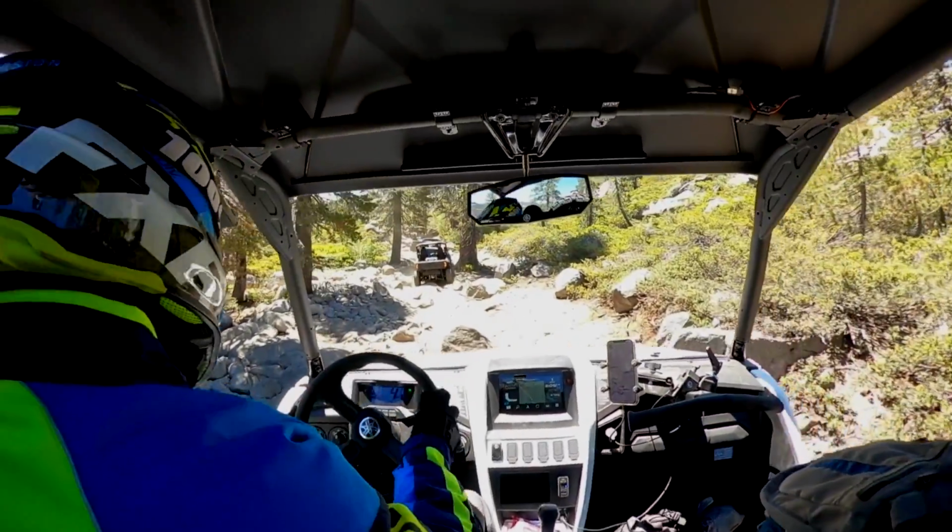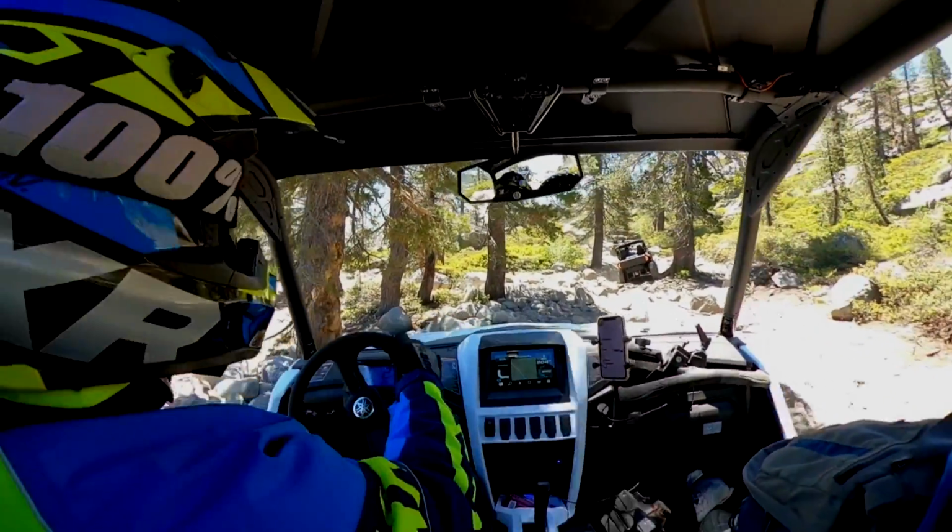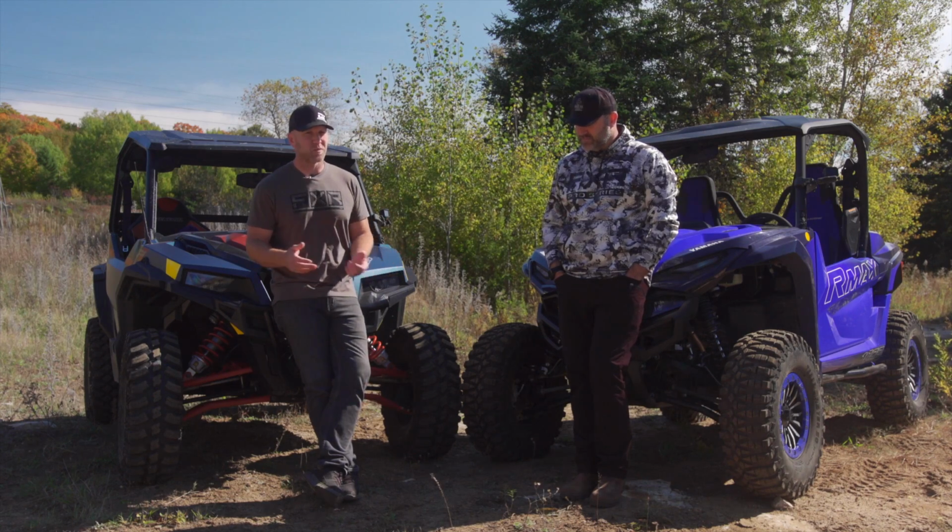Between Canada and the USA, there's a lot of differences in model names and what comes on them, so you really have to check the manufacturer's website for your country.